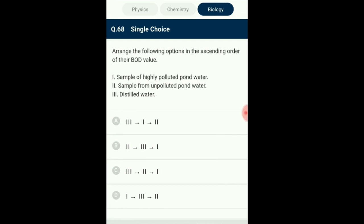Question number 68. Arrange the following options in ascending order of the BOD value. Biochemical oxygen demand is the oxygen in milligrams required for 5 days in 1 liter of water at 20 degrees Celsius for the microorganisms to metabolize organic waste. BOD increases with the increase in pollution. So the answer for this question is option C. Third one, so it is followed by second statement followed by first statement. So the correct option is C.